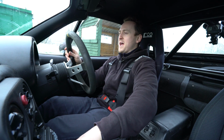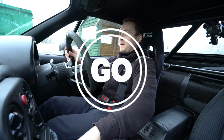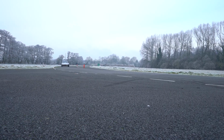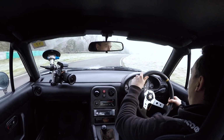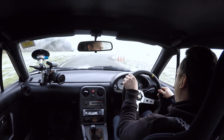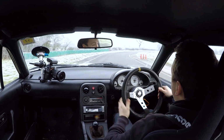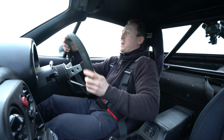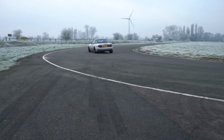Okay, ready? I'm ready. 3, 2, 1, go. Here we go. Bit of wheel spin. 55 miles an hour to the first corner. Oh, I love the way that MX-5s are just so delicate, little steering inputs. And you're in, look at that. Whoa, bit of Dorito action. Didn't really mean to do that, not very good for laps, but a lot of fun. I feel like I'm in a tin can here.